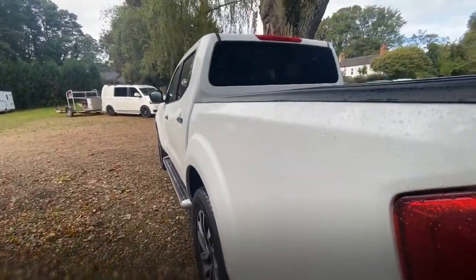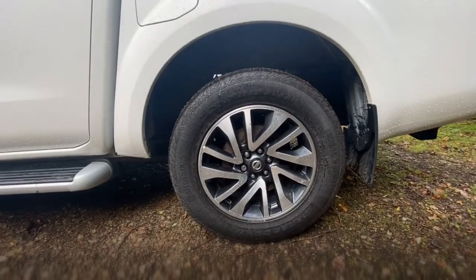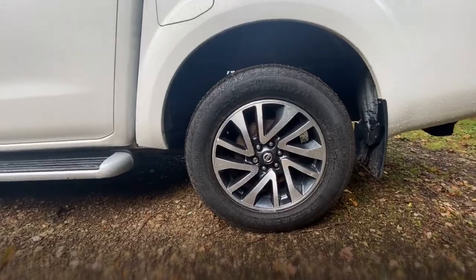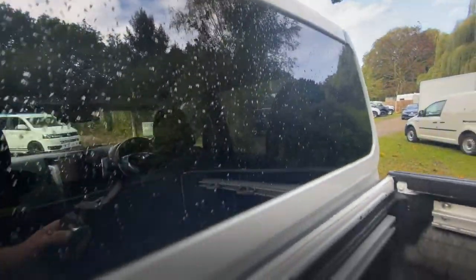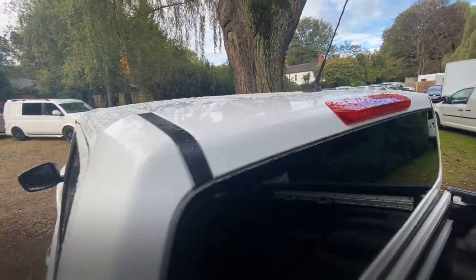So passenger side rear quarter, and again it's in nice clean condition, there's no nasty dents. This is a 67 vehicle, so it has got AdBlue, which means it's ULEZ or ultra low emission zone compliant. So rear wheel and tyre, passenger side, Continental tyre, wheels in great condition, no damage, and tread on the tyre, I would say 6 or 7 mil. The rear of the window is in nice shape, there's no damage, everything looks good.